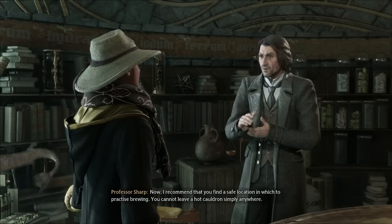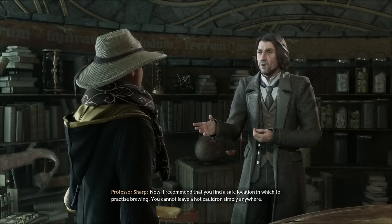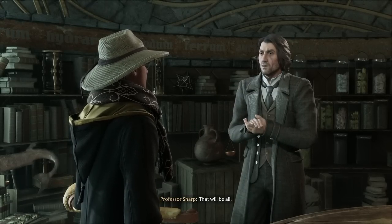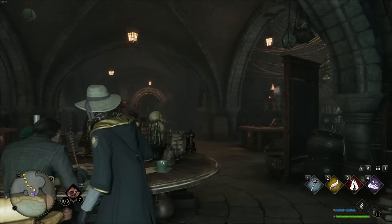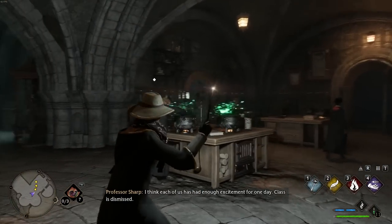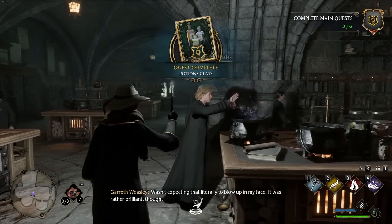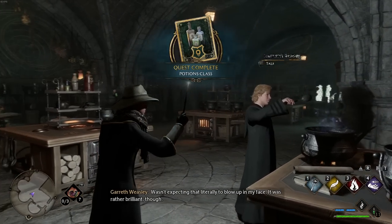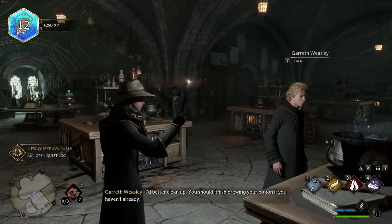Now, I recommend that you find a safe location in which to practice brewing. You cannot leave a hot cauldron simply anywhere. That'll be all. Well, I feel like that went great. Each of us has had enough excitement for one day. Class is dismissed. Can I talk to Weasley again? Wasn't expecting that literally to blow up in my face. It was rather brilliant, though. I'd better clean up. You should finish brewing your potion if you haven't already.